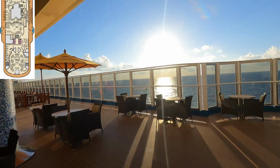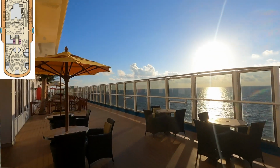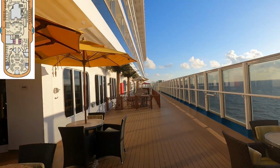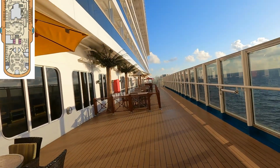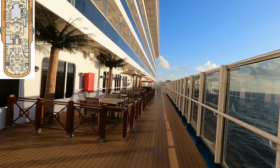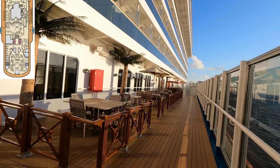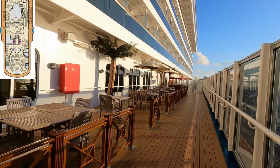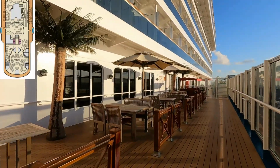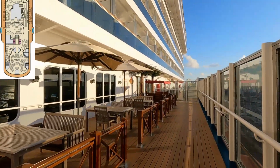The promenade wraps around the whole ship, almost the whole ship, and you can go all the way to the back on either side of the ship, and it's closed off. And you've got the outside seating area of the Red Frog pub where you could sit out here if you wanted to and have drinks and enjoy the fresh air.